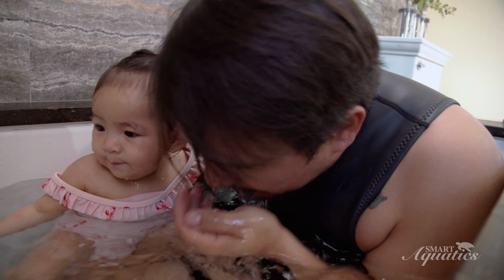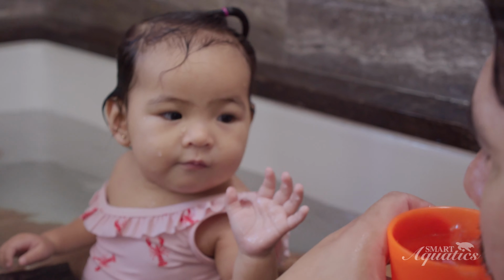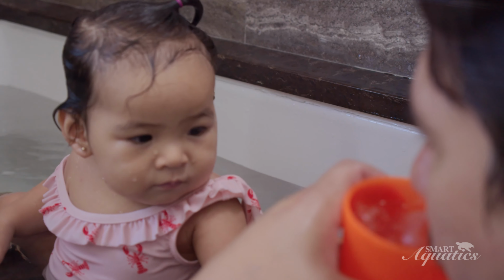Our bathtub is a bit small, so it's difficult for me to do bubbles in the bath, but I try and make it work anyway. Blowing bubbles is the first solid step to being water safe.